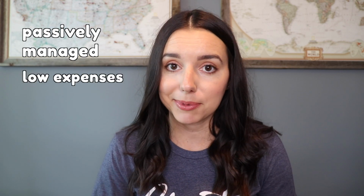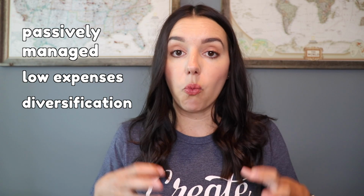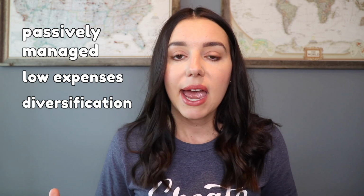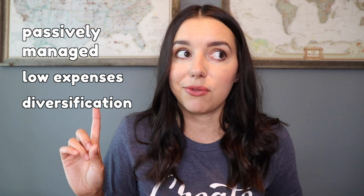So they are passively managed, which means that your expenses associated with that index fund are going to be extremely low. So those are the biggest benefits of buying index funds, is that they are passively managed. They have low operating expenses. You get a lot of diversification in one fund, meaning you don't have to go cherry pick these different stocks and bonds and trying to figure out how to diversify your portfolio. It's already done for you within one fund.